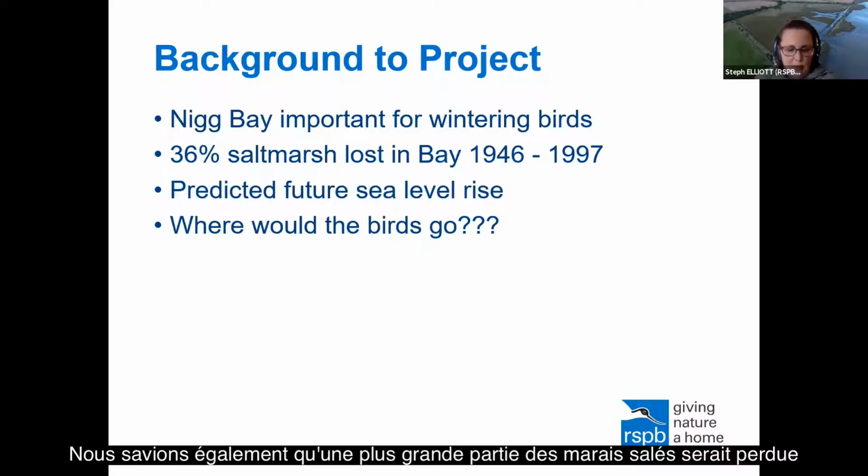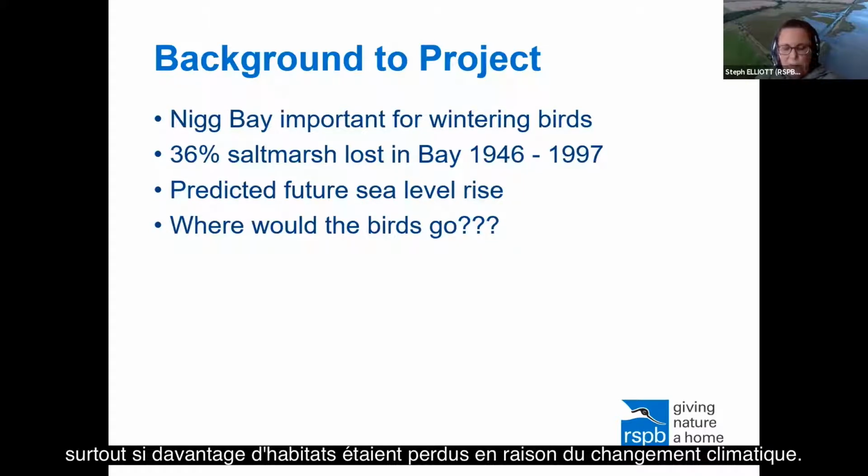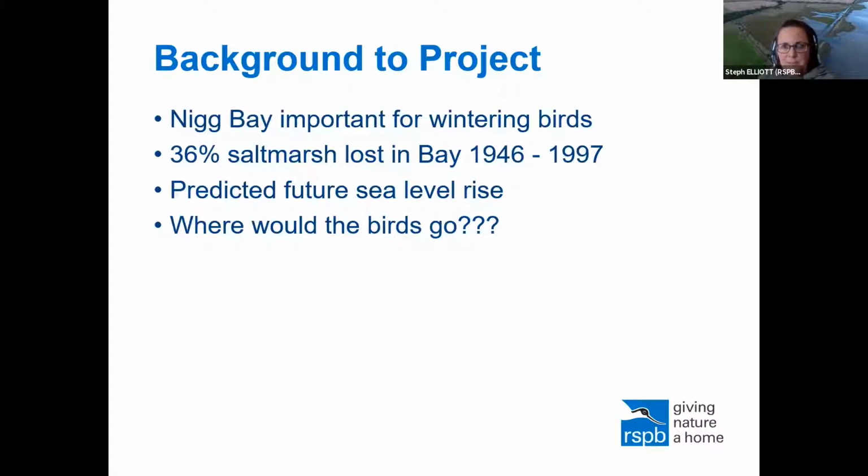We also knew that more salt marsh would be lost due to climate change induced sea level rise. Under these circumstances, where would the thousands of birds go that come to winter here, even if more habitat was lost due to climate change?